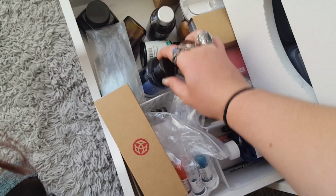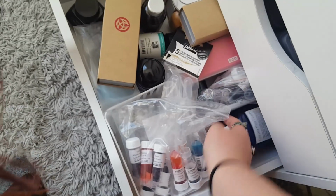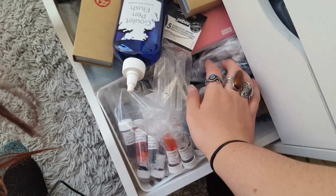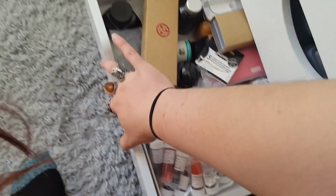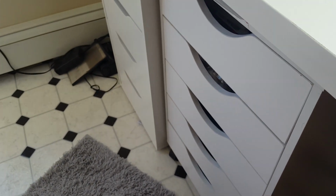I have my bottled ink over here. Again, some of them lay down because they're too tall. I have my Goulet pen flush. I have fountain pens that I'm not currently using. And then in here is just more ink samples. So it's kind of a stuffed drawer. Usually as well, my Cricut mat just kind of sits on top of these and shuts in there so that it doesn't get all dusty, because I don't use that drawer very often. Not entirely sure where it is right now, which I'm kind of concerned about, but we'll find it.